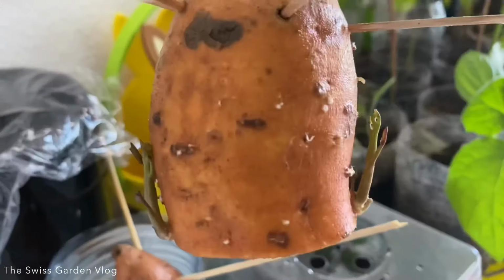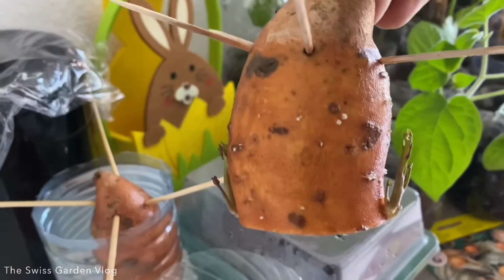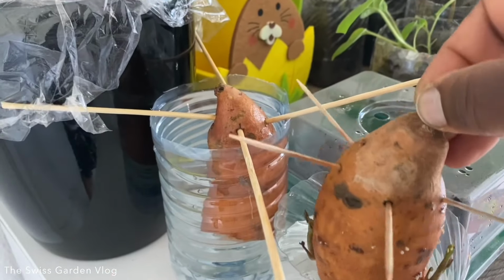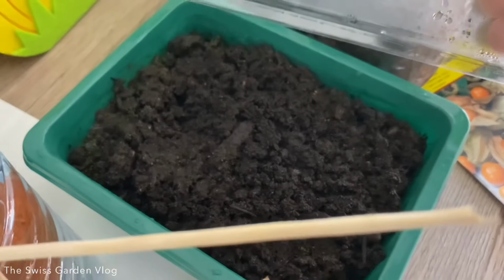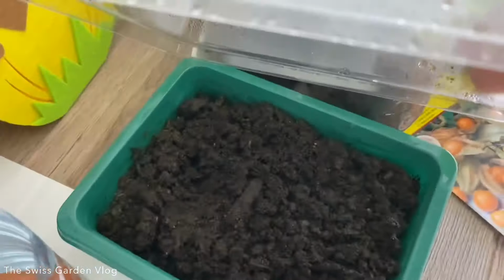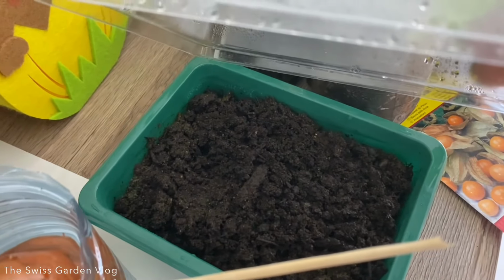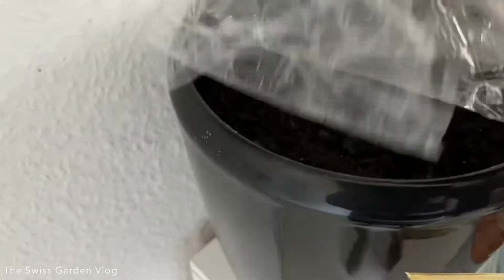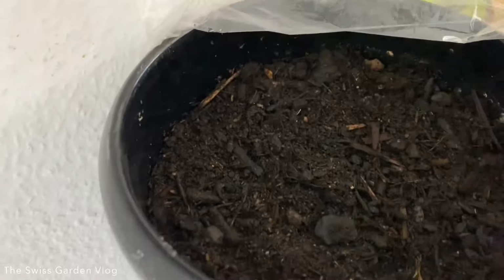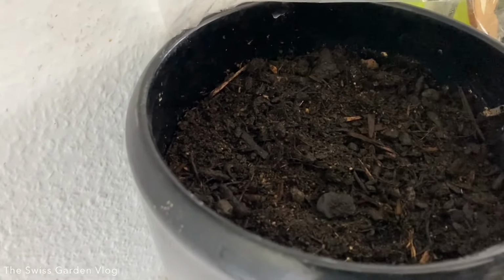So I think I'm going to be able to get a few slips out of some sweet potatoes here, and that is something that I'm really excited about. And I've placed another one in the soil there, trying to see if that method is going to be faster or more successful than the other ones. And also in here I have a sweet potato that I've placed in there, hoping to see some leaves coming out of it. So we're going to have to wait and see.